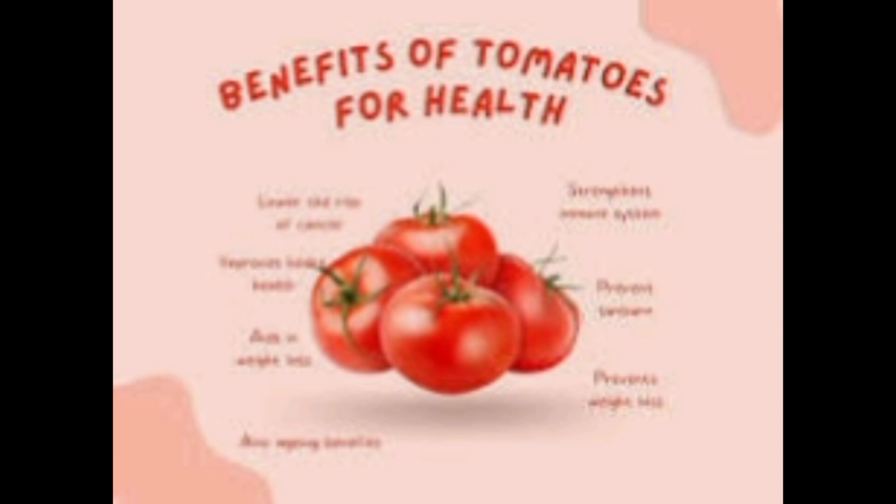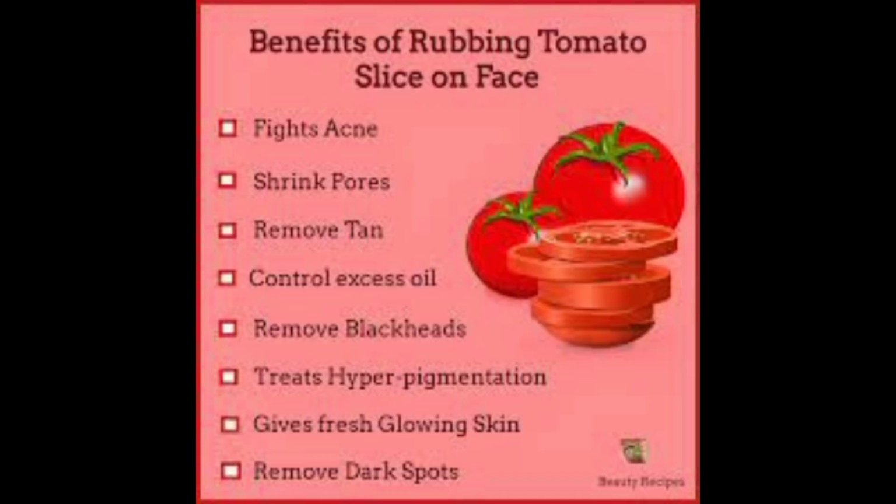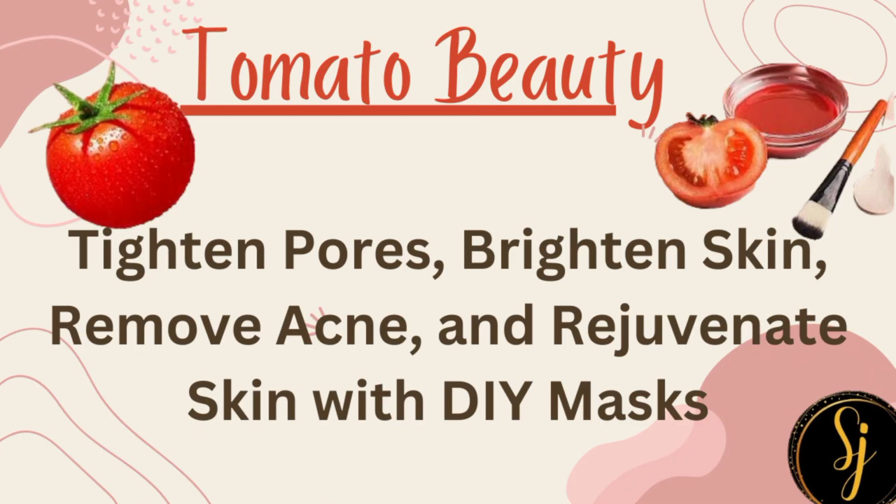In today's video, we'll explore the skin benefits of tomatoes, a fruit known for its overall health benefits. Regular application or incorporation into skincare routines can yield remarkable results. Tomatoes contain vitamins and nutrients that repair damaged skin, prevent blemishes, and combat issues like tanning, premature aging, dark spots, and acne. DIY tomato face masks provide an easy and effective way to harness these benefits.